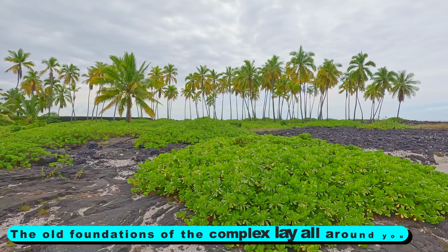I don't know exactly the years, I should look it up, but yes, I was told that this was the youngest island. Now here we have some goats.